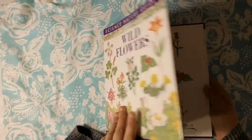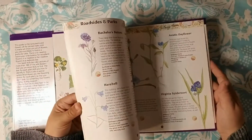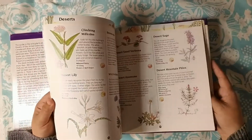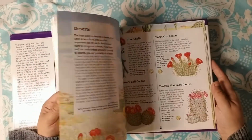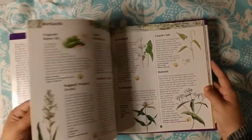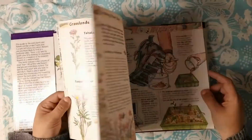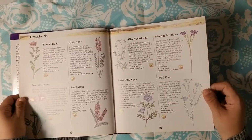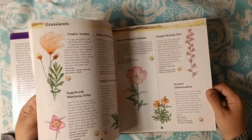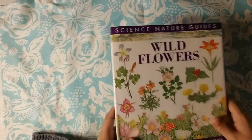I got a Science and Nature Guide to Wildflowers. Again, this has a ton of really nice pictures in it. So that would be really pretty. Let me try to open it up where you guys can see. Some meadow pictures. See, those are just gorgeous. So I think those will look great with some coffee and tea dye on the back of them. So I got that one.